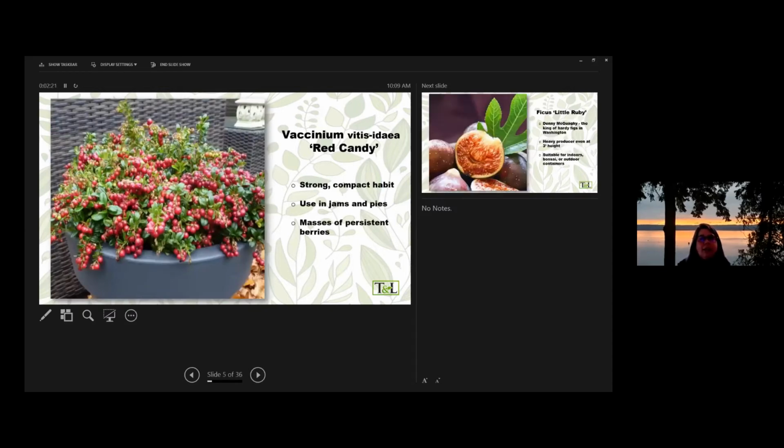This is a little lingonberry, Vaccinium Red Candy. And look at the number of berries on this thing. It is just loaded. I had somebody remark last week, oh yeah, I know lingonberries. Every time I go to IKEA, I have that lingonberry jam on my pancakes. So lingonberries, the fruit is small, but it is popular in jams and pies. And this particular variety is extremely profuse in the number of berries that it produces.